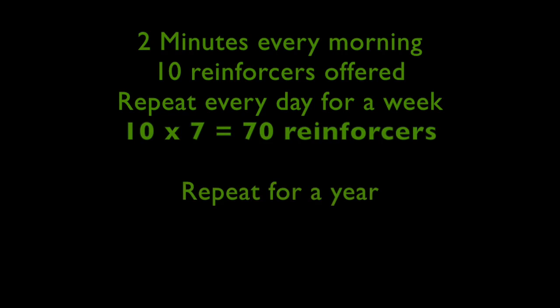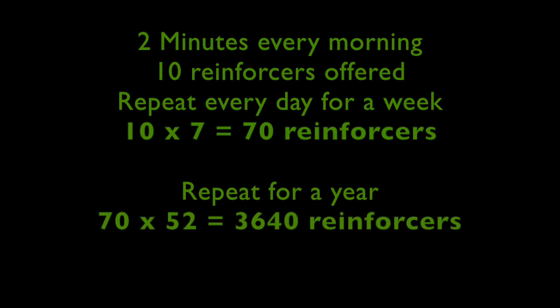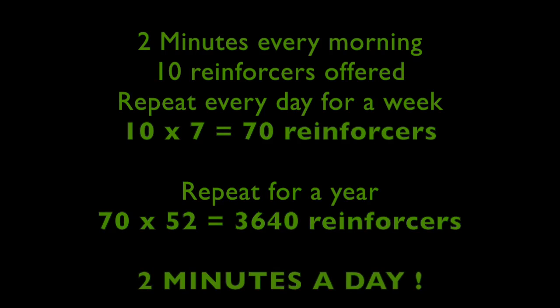Let's say you did that for a year. Just 2 minutes a day, every day for a year. That actually turns out to be 3,640 individual pieces of information that you've just provided to your animal that you're an awesome person to be around. And that's only 2 minutes a day. Now with 3,640 opportunities, every single one of you would be able to start shaping and training new behaviors.